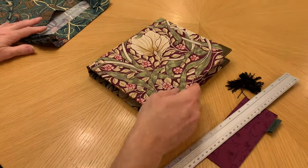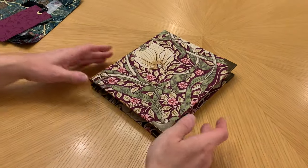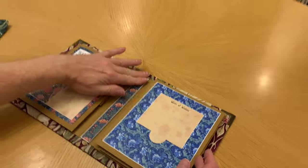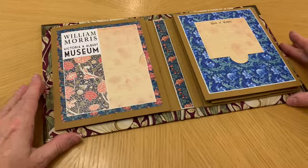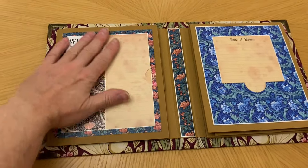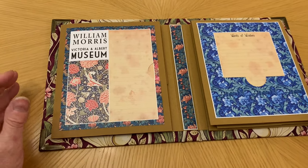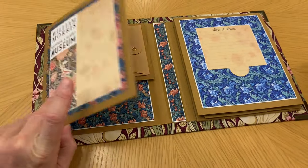The reason we're filming on the dining room table will become self-evident. Let me just move around to this side. There we go. That's betterer. So we have the William Morris Victorian Bomb Museum. There was a big exhibition on in 18-something, I can't remember.